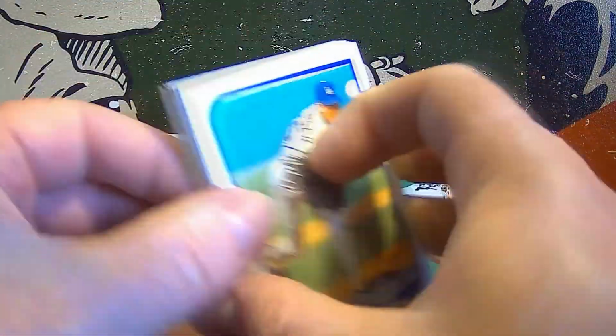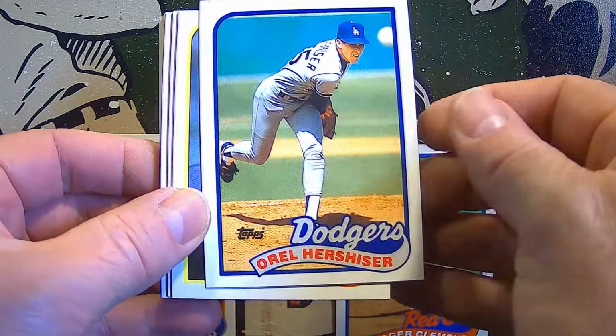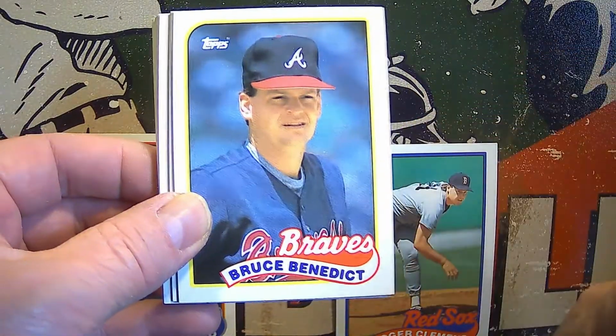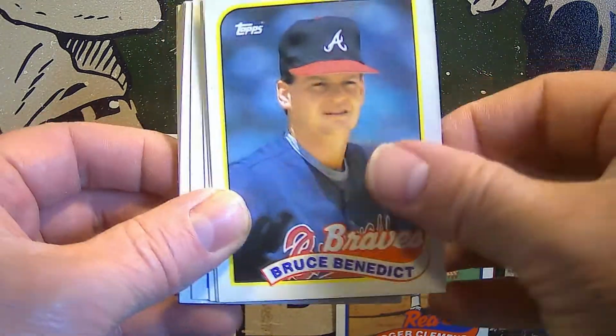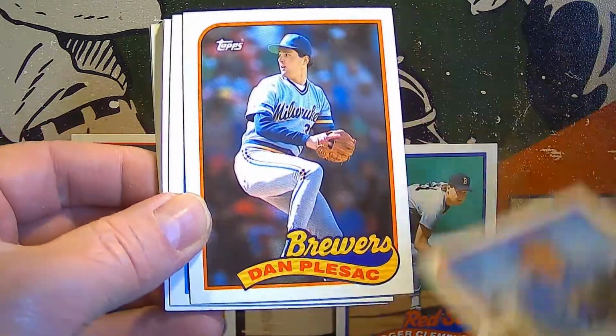Hey, we've been seeing Mr. Orel Hershiser quite a bit lately after not seeing him very much at all. So there's Orel Hershiser, and now, Epiphany, are you the one who PCs Orel Hershiser? I can't remember. It seems like you are. So if you do, there he is.